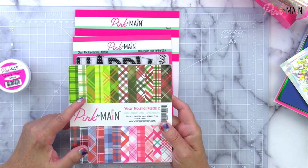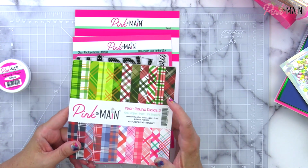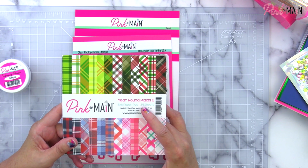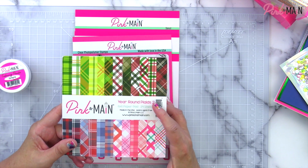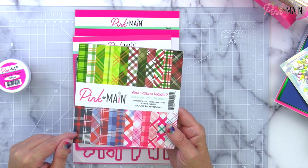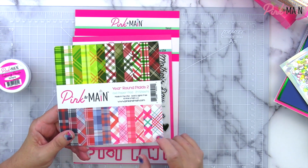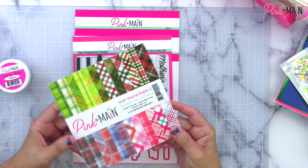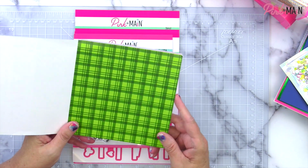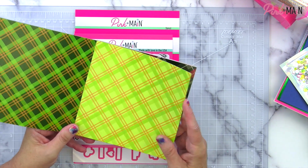So we have some nice greens and yellows and oranges, which is perfect for St. Patrick's Day or anything in the spring. We've got some reds and greens here, which are good at Christmas time. The regular year-round plaids have more of a winter colors for that time of the year. We've got reds and blues and whites, perfect for the summer and 4th of July. And then we have beautiful pinks, reds, and teals, which are great for Valentine's Day. And of course, you can use these beyond those holidays. They make great additions to any of your cards all year round.